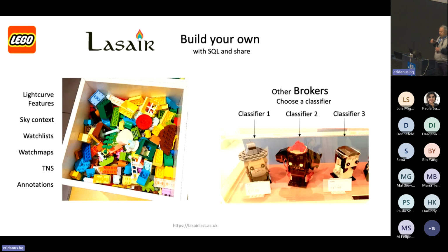I was at the Lego store in Edinburgh the other day, and I realized that when I was a boy, we used Lego in a different way. These days, it's as if people buy these kits that make something up for you, that you pick one of the classifiers that's already been built, and then you get the results from it. But with Lasair, it's more like a whole set of bricks, and you just put them all together in whatever way you want.